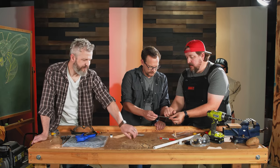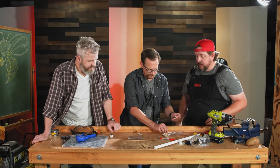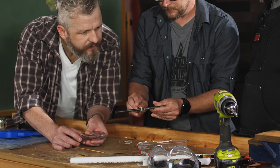Apply epoxy right around that spot right there. A pretty healthy dose. Yep, all the way around. It's fine if it drips a little bit.